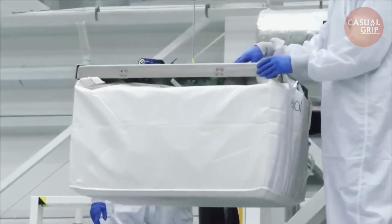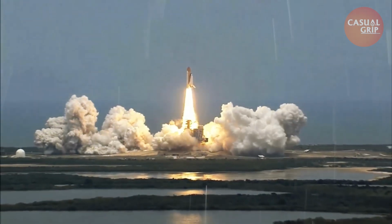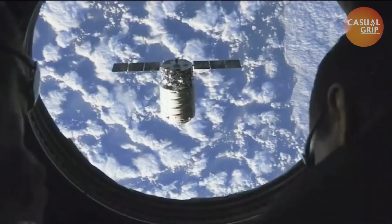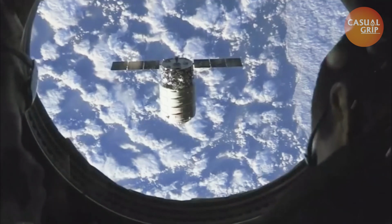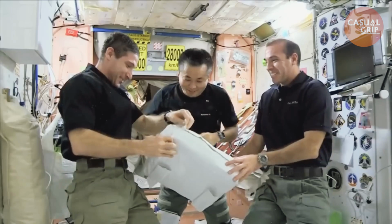All the air is now evacuated from within the packaging machine before these dishes are packaged. The food is all carefully packaged and delivered to NASA's Cygnus supply module. Following the voyage, Cygnus delivers this meal to the ISS.